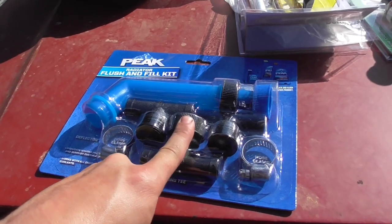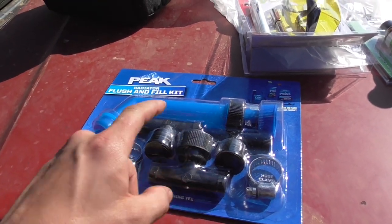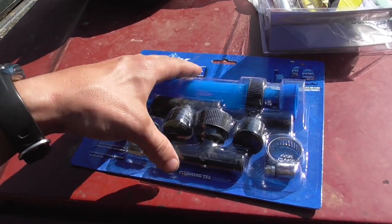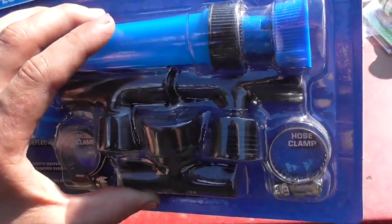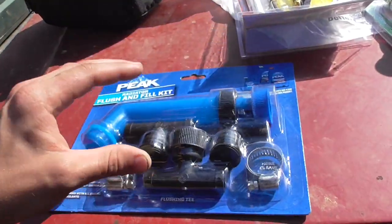I wouldn't have to buy this again, but I needed another 3/4 adapter. And to be honest, rather than digging through my toolbox and finding all these pieces, this is $3, so, I mean, it's not that much.